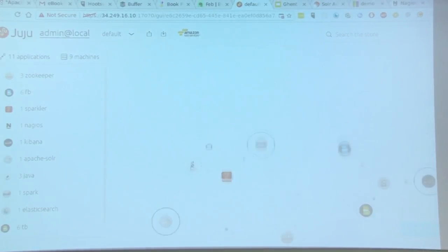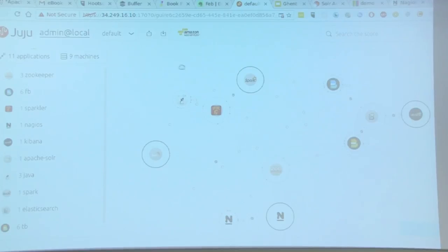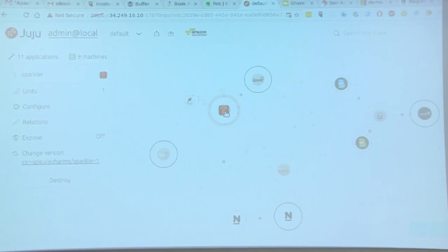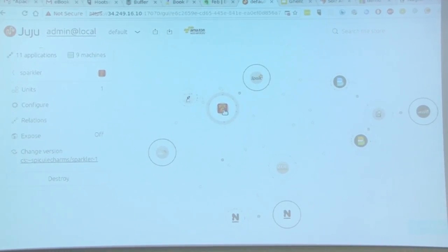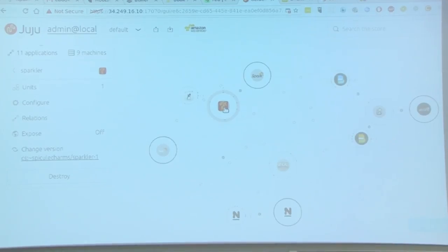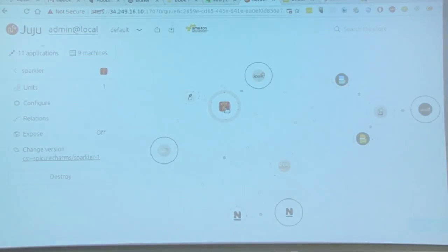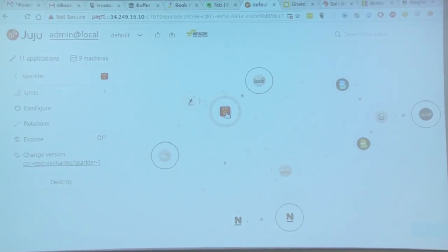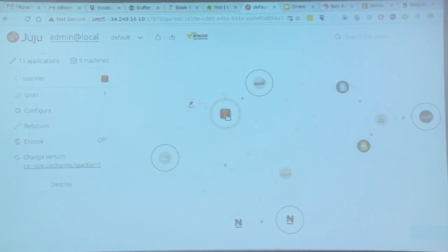This one here is quite a straightforward model. What we have here is an application called Sparkler. Sparkler is a crawling application. It's what powers Memex under the hood when it comes to finding out what's on the dark web. So we have this charm, and this charm obviously requires a server to run on.